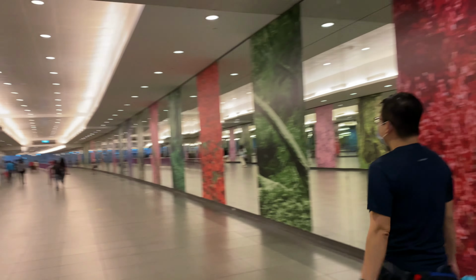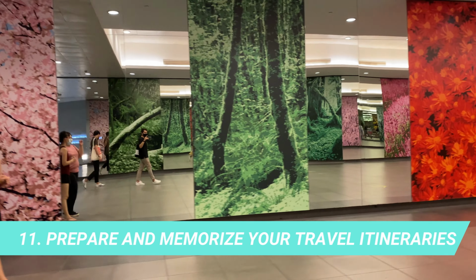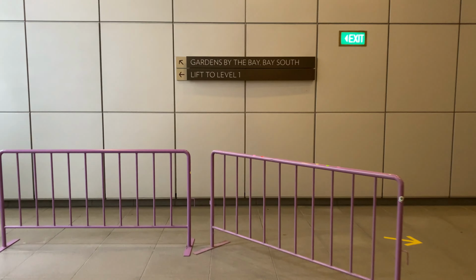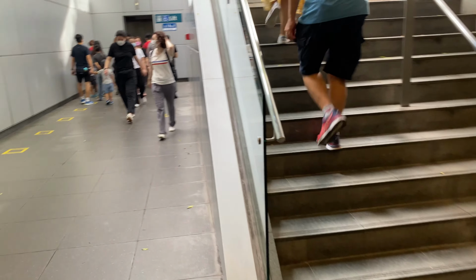Number 11. Prepare your travel itinerary or better book in advance some of the fee-based tourist spots via Klook, and print the confirmation and memorize the dates of your visit to this tourist attraction so that when the immigration asks you, just show the booking confirmation and answer the questions with confidence.